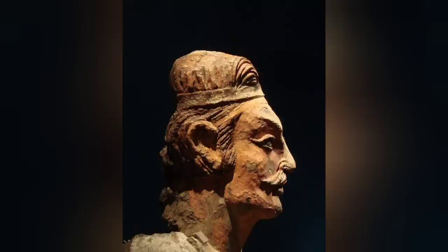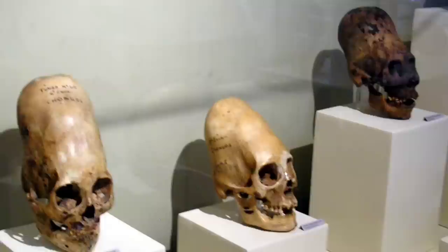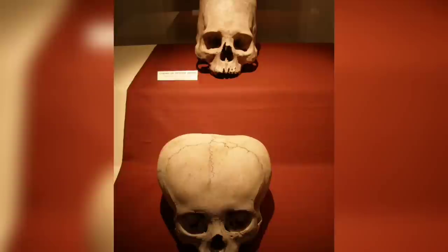Researchers know this shape was obtained through the practice of binding, where an individual's still-forming skull is wrapped tightly in bandages at an early age to make sure it is reshaped into a particular form. This was a common practice in the Neolithic period, and it would seem it was done primarily for aesthetic purposes, because people thought oddly shaped skulls were attractive.